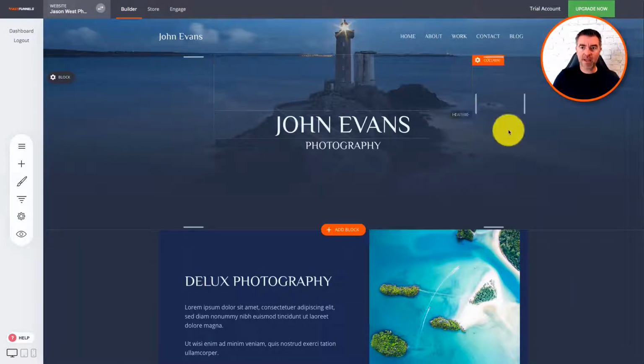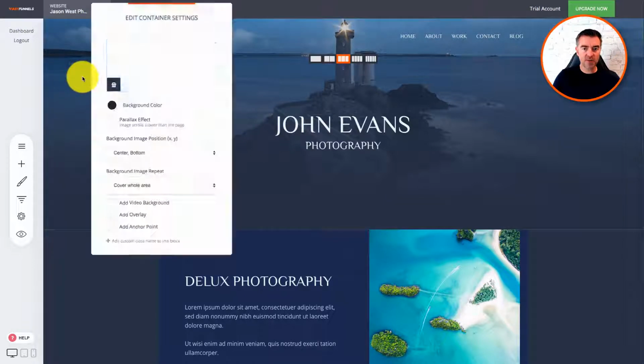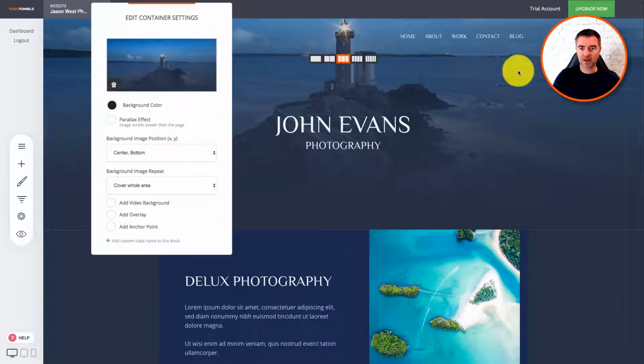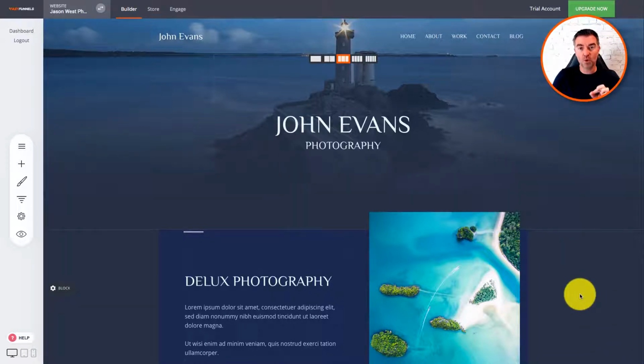So everything on the page is editable. You can edit this background image. Very simple to do that. There's the current background image, which blends in beautifully with the blue, of course, there. And then you can choose to have the parallax effect, where it looks really nice as you scroll over it. You could even have video backgrounds. Anything that you want, more or less, you can do with this page builder. As I say, it's world class.